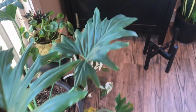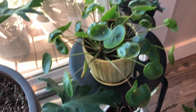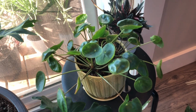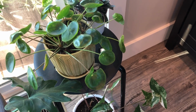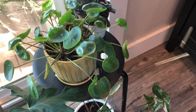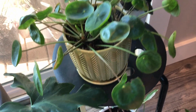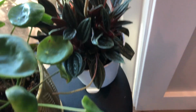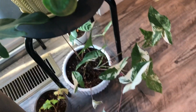My peperomia, pilea, I had to chop it because it had such long stems that didn't have leaves, and I didn't like how it looked, so I chopped the tops and placed it in water, and it rooted successfully, looking really good right now. This is the new addition that I just got. I need to find a nice spot for it. I don't think I'm going to keep it right here.